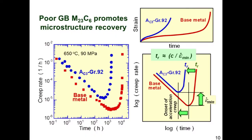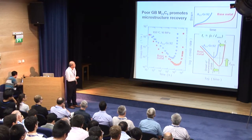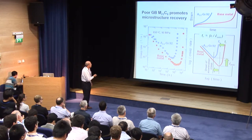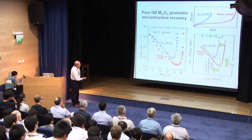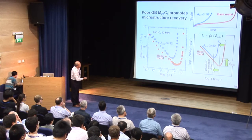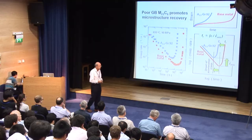This figure compares creep deformation behavior between grade 92 after AC3 thermal cycle and base metal, as shown by creep rate versus time curves at 650 degrees Celsius and 90 megapascal. The creep rate curves of grade 92 consist of a primary or transient creep region, where creep rate decreases with time, and a tertiary or acceleration creep region, where creep rate increases with time after reaching a minimum creep rate. There is substantially no steady state region.